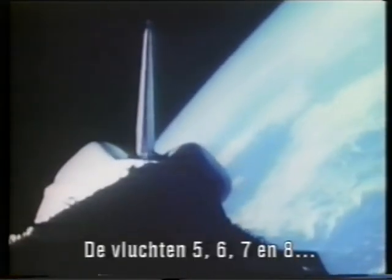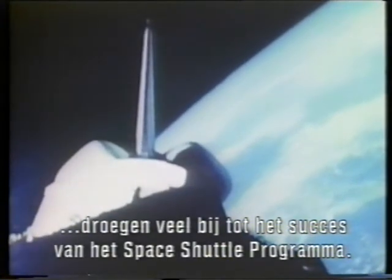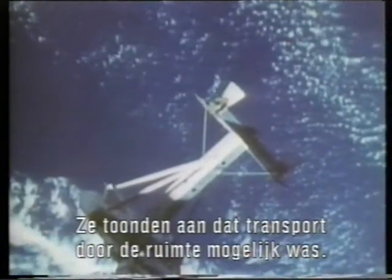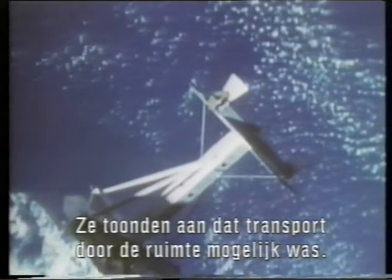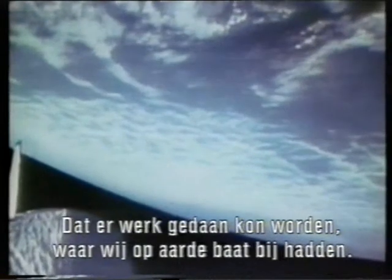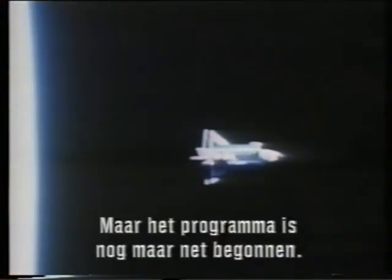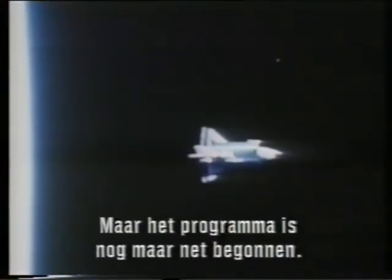The success of Flights 5, 6, 7, and 8 represented many accomplishments for the Space Shuttle program. More importantly, the missions proved the operational capability of the space transportation system, that useful work can be done in space for the benefit of people on Earth. But the program has really just begun.